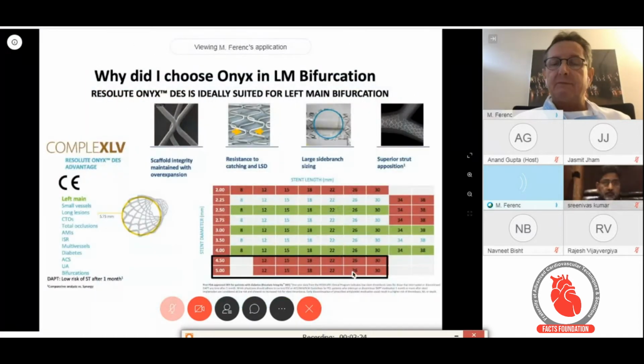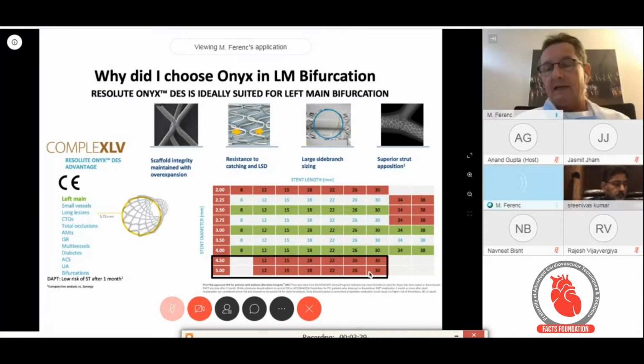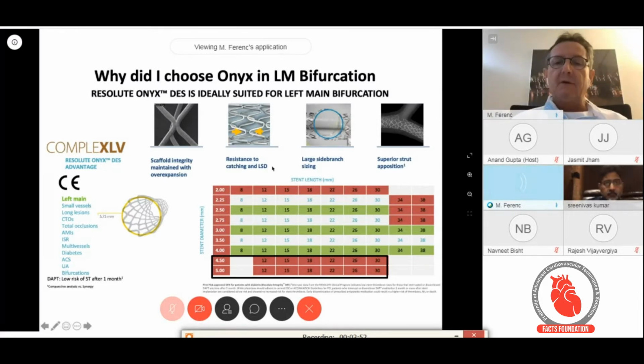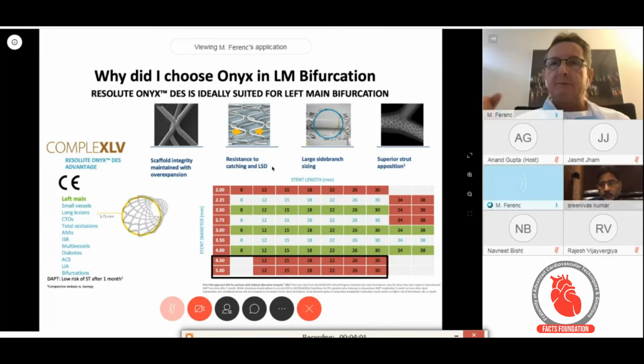So for that reason, you need to perform perfect lesion preparation. I think this is one of the most important topics. You need good wires, you need good balloons, you need imaging, and you need good stents. And one of the settings in our center, one stent which we really like to use is Onyx for calcified lesions for left main, due to the option to go up to 5.75 millimeters. So this is a really huge opportunity to treat practically every left main without malapposition.